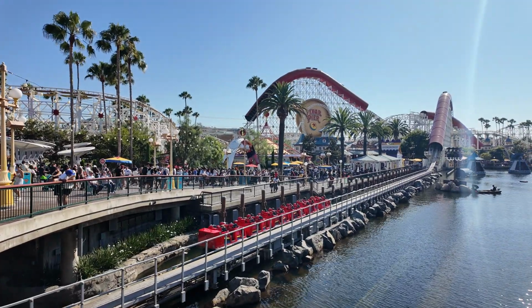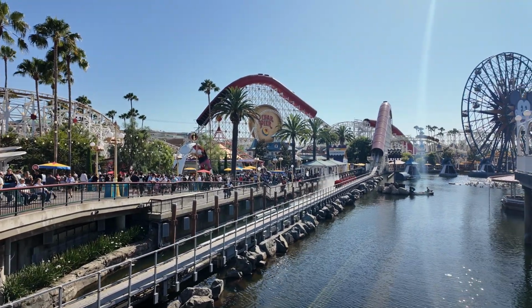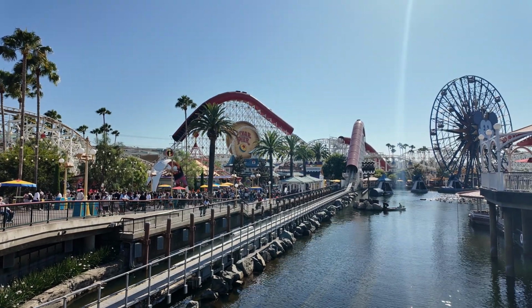I'm not saying this is an ad for Blisslets, but it might need to be an ad for Blisslets because I feel great. So let's go ride Incredicoaster because we have a lightning lane there. All right, we're about to get on. Bless my soul. Let's see how well these Blisslets really work. So we're gonna go ride Incredicoaster.